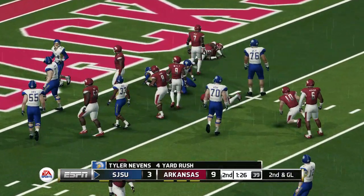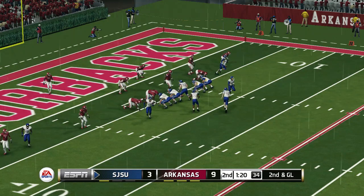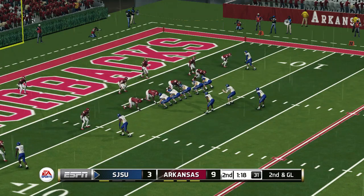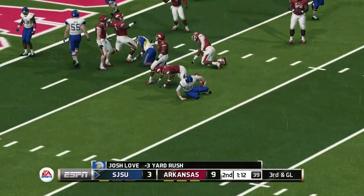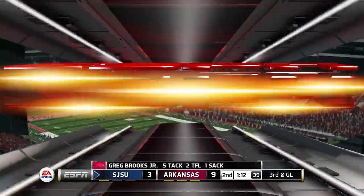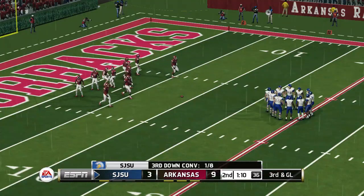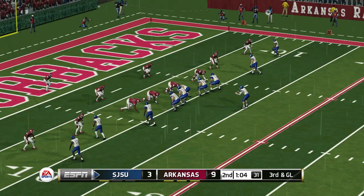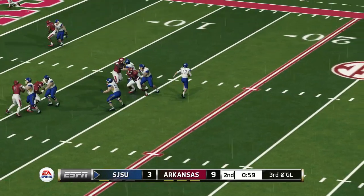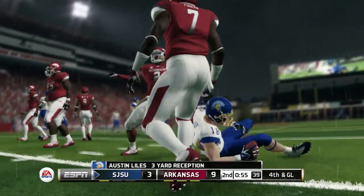Runs outside for a nice gain. He tackles him for a loss. He wasn't decisive at all on that option. Once he kept it himself, there was no place to go. Third and goal, and they can already taste the lead. They'll spread the field with five wide. And he's taken down right around the 6-yard line.